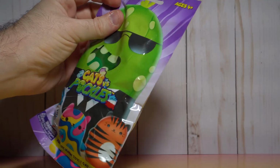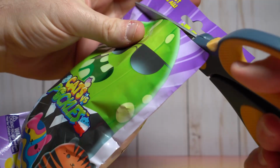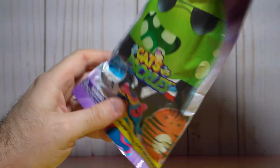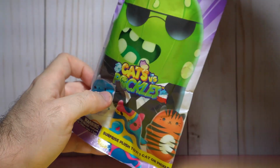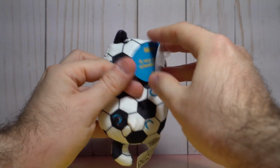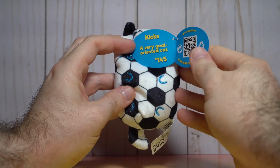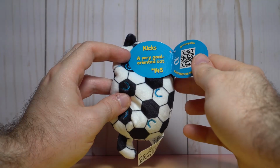And last but not least, we've come to the end of our Cats vs. Pickles journey with the final blind bag. Let's see who our final friend is. Oh! Goal! We got a Dizzy Pal here. This is Kix. A very goal-oriented cat. Number 145.